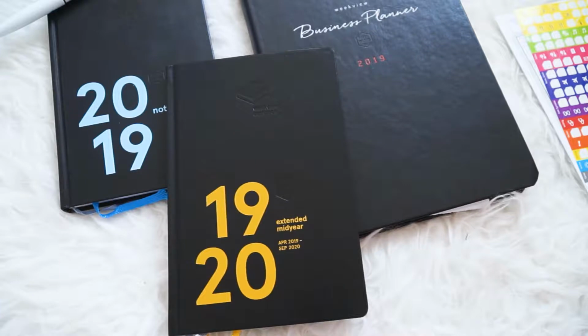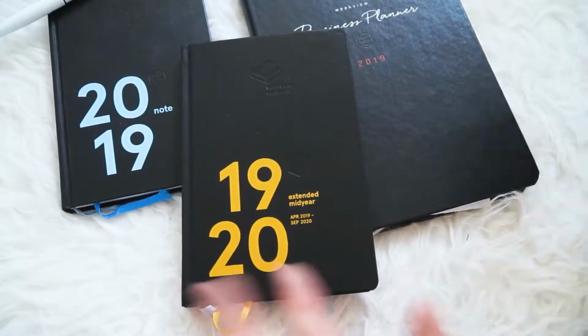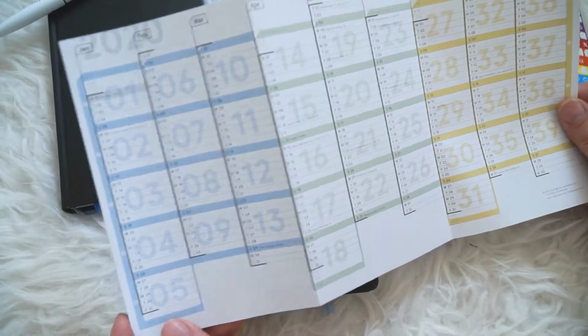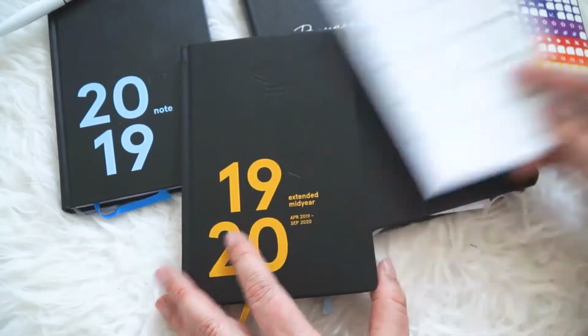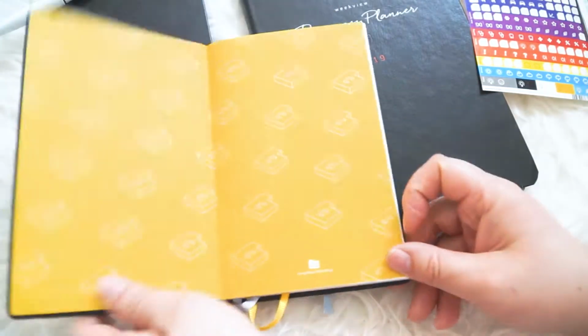I have the new 2019 planner. This extended mid-year goes from April 2019 and lasts till September 2020. Let's just have a quick flip through. In this planner you'll get sticker sheets and you will also get a year at a glance, or the mid-year at a glance. This is in the planner, and let's have a flip through.